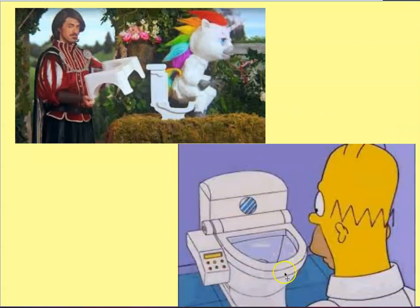I have to show them Squatty Potty. This is the funniest advertisement ever, okay? And then I show them a clip from The Simpsons, where they go to Japan, and we discuss why the Japanese toilet is the way it is, okay? For one thing, there's no central heating in Japan, so the toilets are awfully cold in the wintertime unless there's a little heater on it, okay?